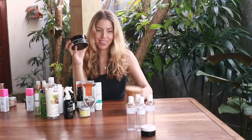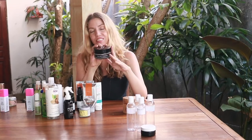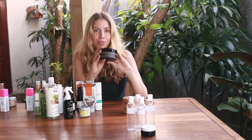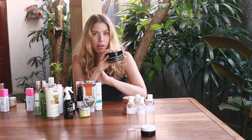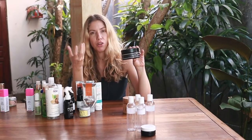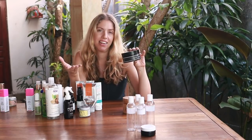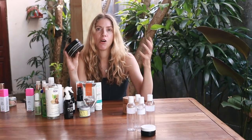Two other body care products I don't want to forget. This is LILFOX, and this is their Orange Blossom Ylang Bang Body Polish. This smells divine. The Ylang Ylang in it, the Orange Blossom, beautiful. And super moisturizing, okay? So this is like a body scrub. The only issue I have with this is the body scrub itself. The grains, the sugar in it, was super big, super coarse. It didn't do anything. So I love the scent of this. I loved how moisturizing it is.